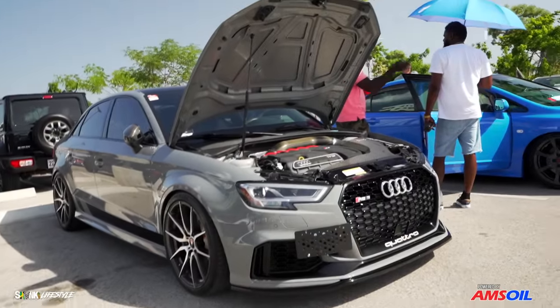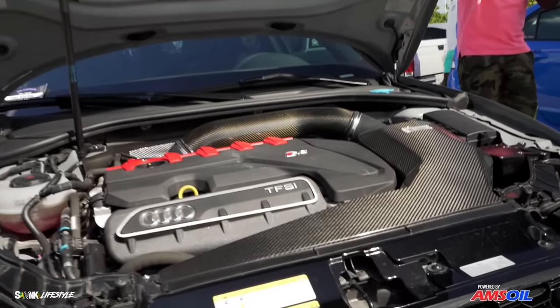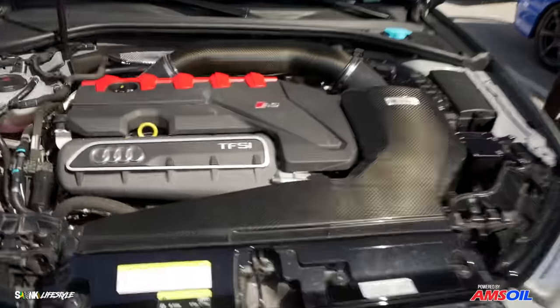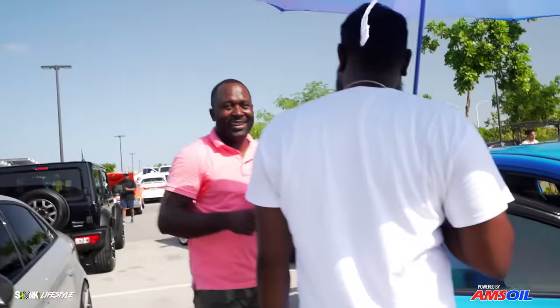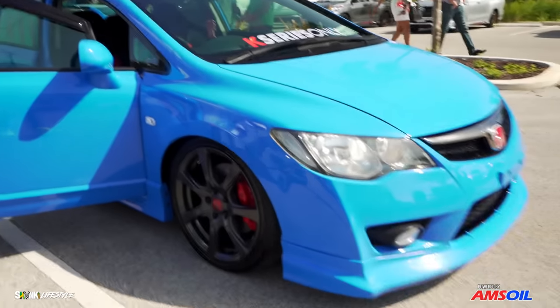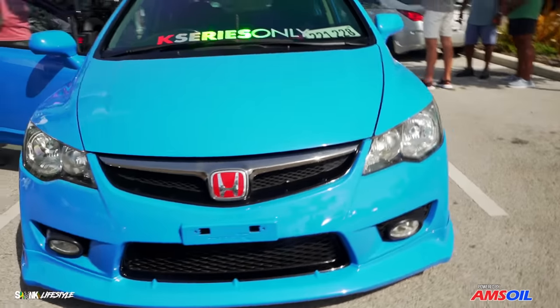This is a machine. I actually want to take a quick vlog in this. Trust me, this should be mad. It has a lot of performance parts on it. So only imagine how this sounds. Mad. Yo, now FD2. Mad. You know how it goes, Skvnk.